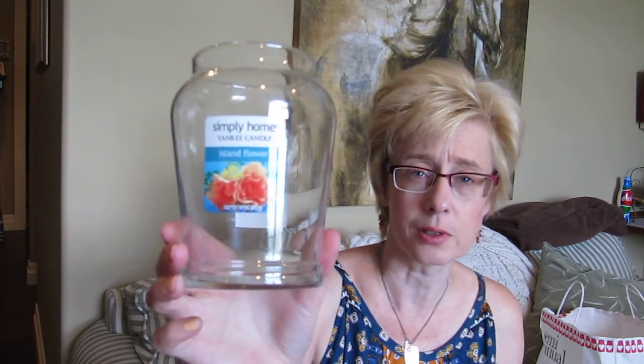This one was kind of like a sweet floral, a little bit on the sunscreeny side, but actually it had a fairly decent throw. It was at least a medium strong throw. I'm having fairly good luck with these Simply Homes. They are hit and miss, but I haven't had too bad of luck with them. So this would definitely be a repurchase for me. It was just a very pretty summery scent.